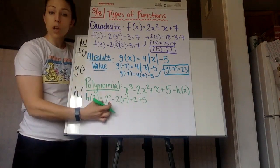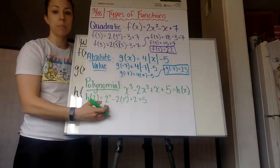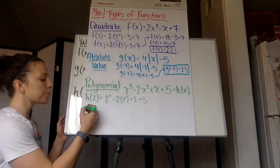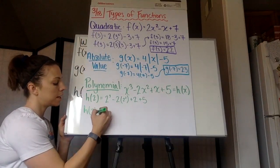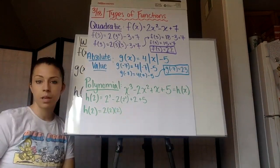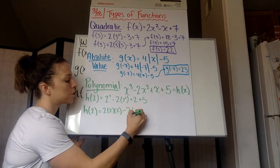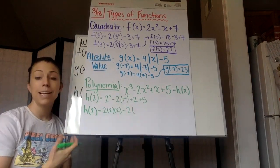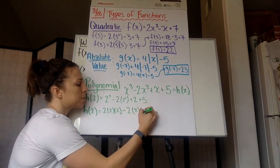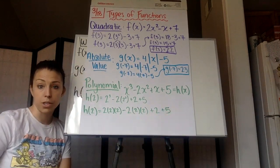Now remember, if you struggle with powers, just write it out. To the power of 3 means I'm multiplying 2 by itself 3 times. So here we go. H of 2 is 2 times 2 times 2. That's all 2 to the power of 3 means. Minus 2 times, again, 2 to the power of 2 is 2 times 2. I used a lot of 2's here, I just realized. Oh well. 2 times 2 plus 2 plus 5. There's a lot of 2's in this expression, but that's okay.